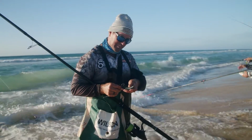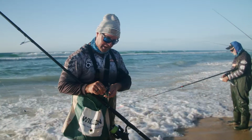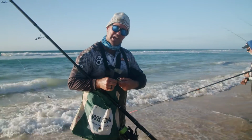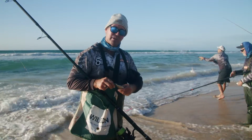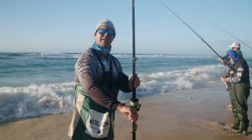It just gives me a little bit more length there to put the hook into the back of the pilchard when I am baiting it up to cover the whole thing, because generally a big tailor, or most tailor, will just come up and bite the tails off. So if you've got a hook put into that part of the meat, then clearly you're going to do a little bit better.